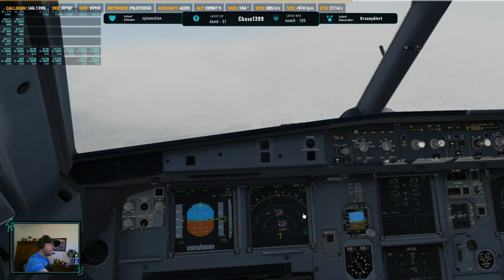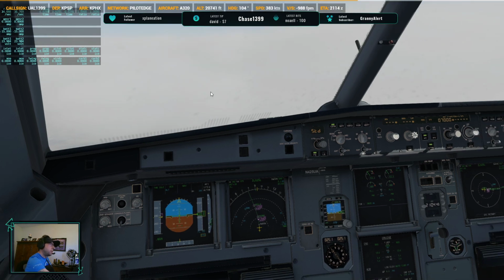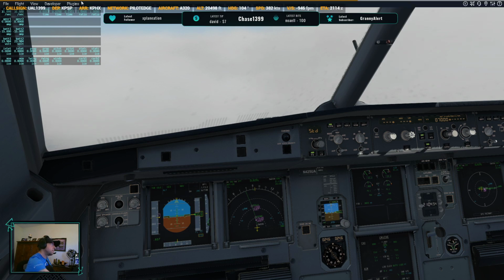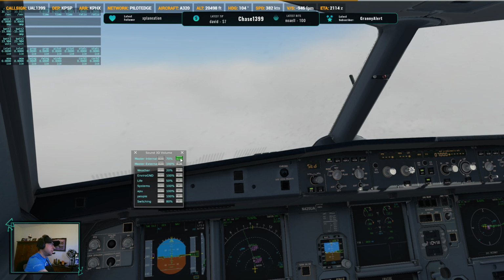That's what I love about this airplane. It will meet all these restrictions right on the money. I don't ever have to worry about it. I do all the research with ATC stuff and just let the plane do its thing. It does a really good job at it, so I just need to monitor it.